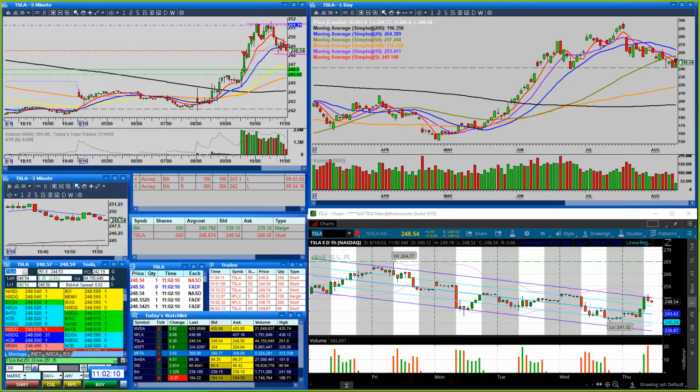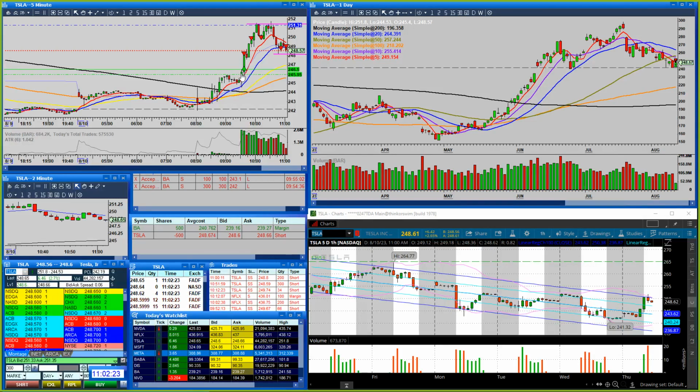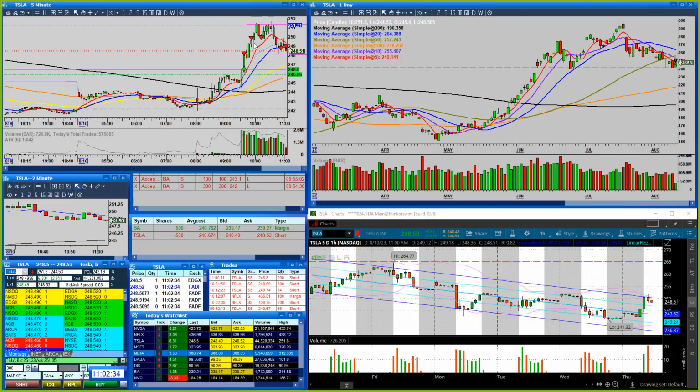We're gonna go ahead and do our morning recap here. We are in a trade, still in a trade. So we'll just recap Tesla first. This was a 5-minute opening range breakout. We get to our first target here around 248. The next one was around 249.50 or somewhere in there. We didn't quite get to finish out.